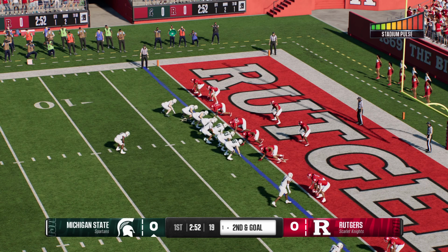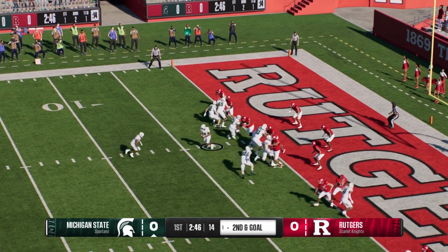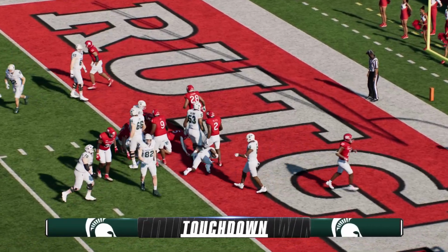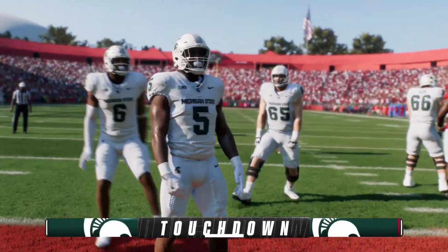It's 2nd and goal. Tries again to get it in. Into the end zone he goes. Touchdown, Spartans. Now that's the way to bail out the rest of the team.